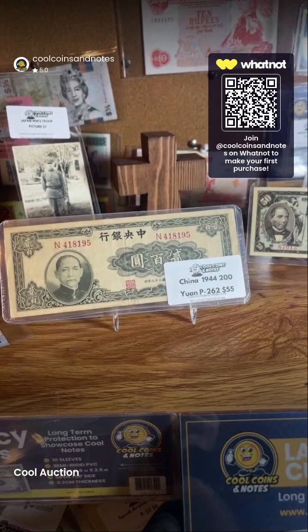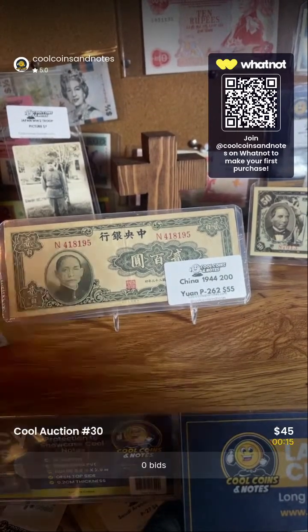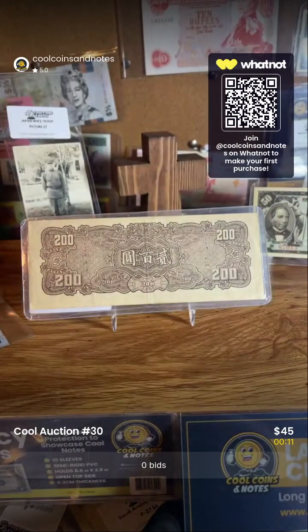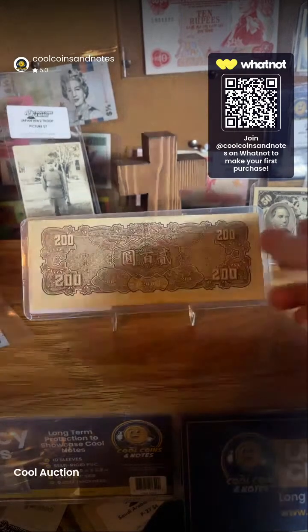It's a 1944 200 won, which is what's so cool about it. Well, and it's in great condition. But I love that that's a 200 won. Very strong. Chinese notes do well. They have a real strong collecting base.